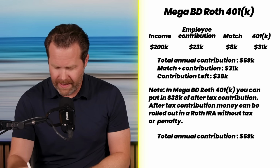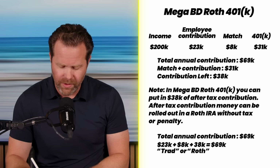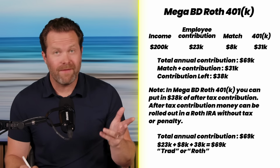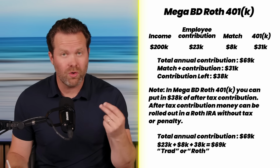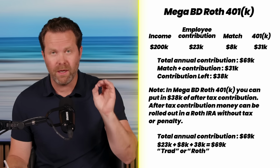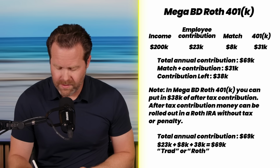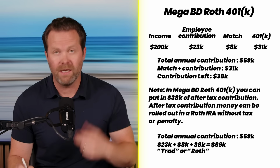So now if I look at my 401k, I've got $69,000 in this thing in total, and that $69,000 of contribution is comprised of $23K employee. Now I could have done traditional or I could have done Roth. I have $8K of employer matching dollars. Now this is a new thing. This could either be traditional or Roth. Starting in 2023, the employer match can actually be Roth dollars. And then the balance here, $38,000, is what gets me to a total of $69,000 into my 401k.